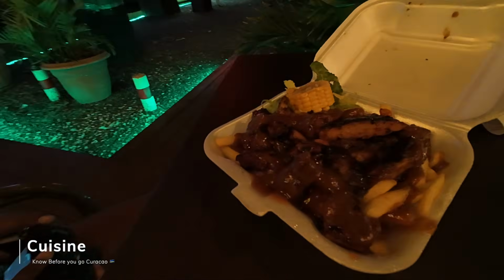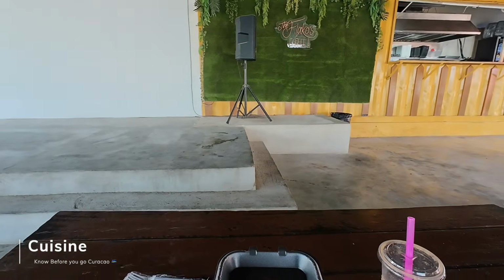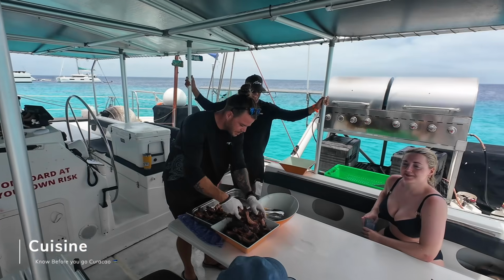But one thing that you cannot miss here is the Punda sauce. Now, I'm not sure exactly what it is, but when I'm on the island, I do as the islanders do. So to my knowledge, the Punda sauce is more like a peanut dressing. And they pour it all over your food. Trust me, try it. It is amazing. Throughout my time here, I put the Punda sauce on everything. And that includes my meat, fries, salad. I mean, anything I saw, I threw the Punda sauce on it.